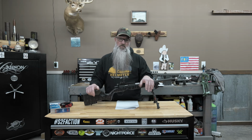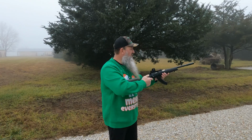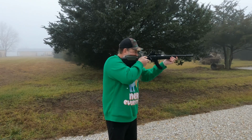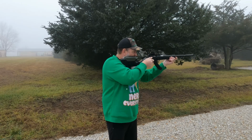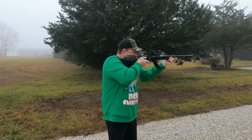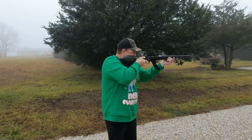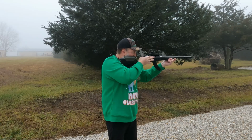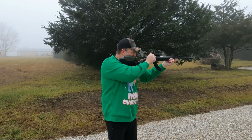Ran this one as well with the 15 and 25 round Ruger magazines. Had absolutely no issues whatsoever. It fed just fine. So just like the other rifle, it's been extremely reliable. For whatever reason, this one does not have as much of an issue with the ejection as the other one did. It does it every once in a while, but it doesn't do it as often as the MPR. So overall, pretty cool little rifle.